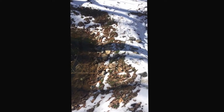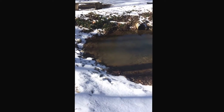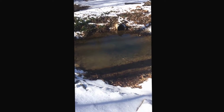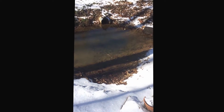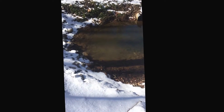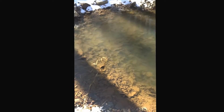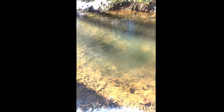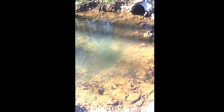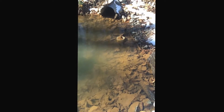Here's the final dam, where it goes into a pool of clear water. It's been filtered several times, and the bottom of that is lined with river stones. The water comes into the bottom pool, and it maintains the same depth all the time. At the deepest, it's about 3 feet deep.